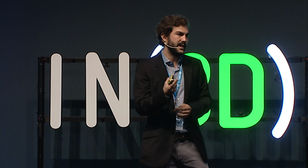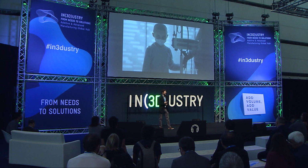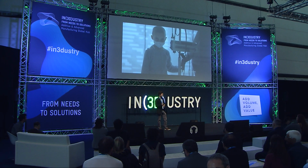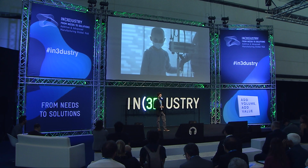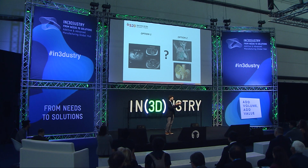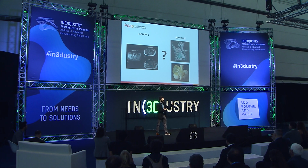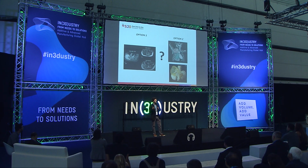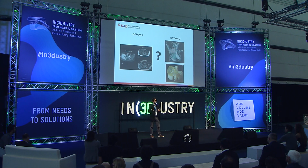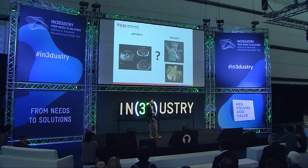So let me ask you something. Imagine you are dads or moms of a daughter that has cancer and has to go through a critical and complicated intervention. What would you choose? Would you prefer the classical intervention with one image from radiology, or would you prefer an intervention in which they can plan and do all this process several times before entering the real surgery?